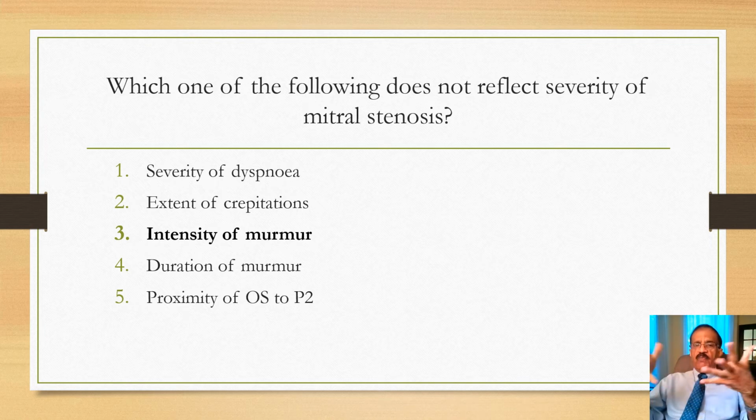And you wouldn't have murmur unless the valves actually vibrate. So intensity may be very faint, whereas the stenosis may be very severe. So there is no correlation between the intensity of the murmur and the degree of stenosis, whereas all others have some kind of correlation with the severity of mitral stenosis.